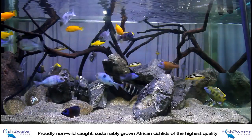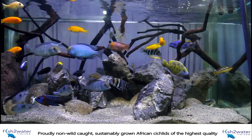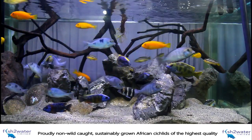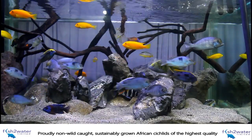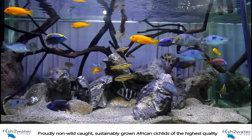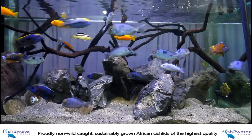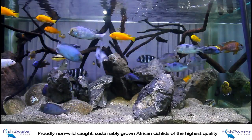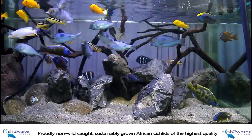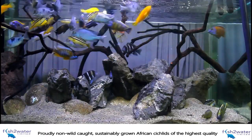I hope you've enjoyed a really good showcase of what our sale tank looks like. These fish, they're all ready to go home, especially for your Christmas period. They are looking fantastic, very pretty, very strong, very vibrant, very rich fish, all proudly non-wild caught fish. We don't believe in wild caught fish just for the simple fact of the animal welfare aspect of it, catching something in the wild and transporting it through various different stages, it's got to be the worst. So sustainably grown African cichlids all the way.